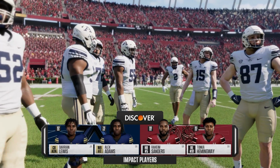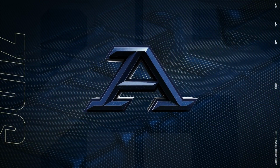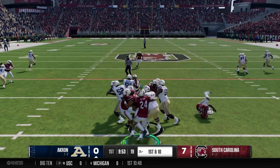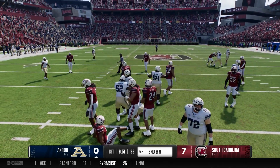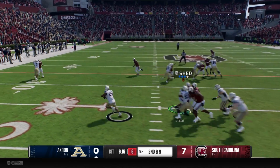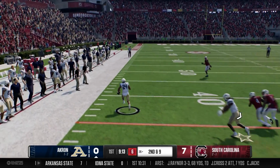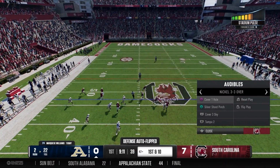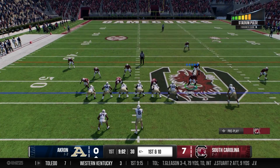You can see the impact players on your screen. We've already seen Sanders and Lewis. Now it's time to see Alex Adams of Akron and Tonka Hemingway on the line, as the Zips will start off with a carry. They're led by the former Cal Golden Bear transfer Ben Finley, the redshirt junior, at quarterback. But here's a great run outside that gets a ton as Marcus Williams rips off a big gain.